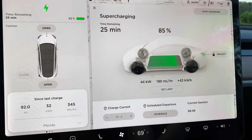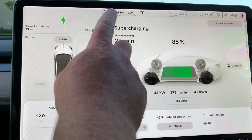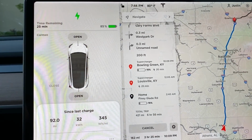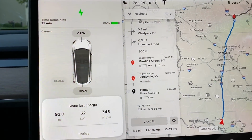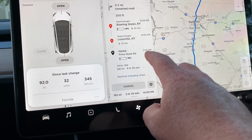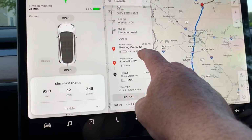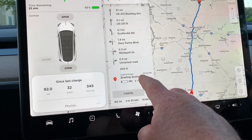All right, so we've severely slowed down, getting up in the 85s. We are ready to roll. It'd get us there at 15%. But given we've been using more energy, I'm just gonna give it a couple more minutes. And it looks like we're pushing our arrival time a little bit, but we'll make up for that in speed. So give it a couple minutes and we'll be on our way.